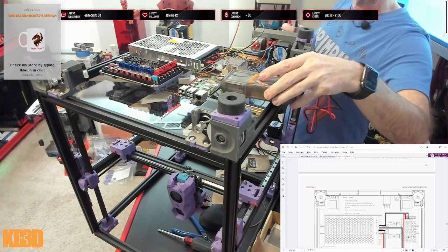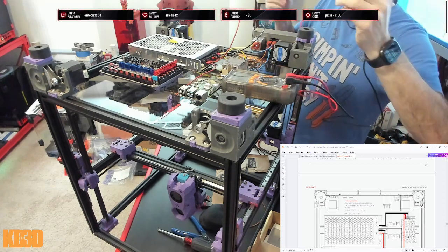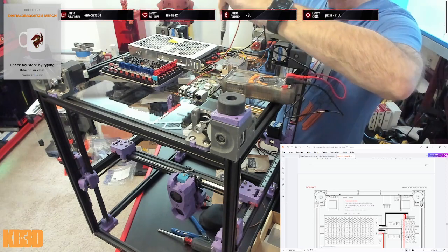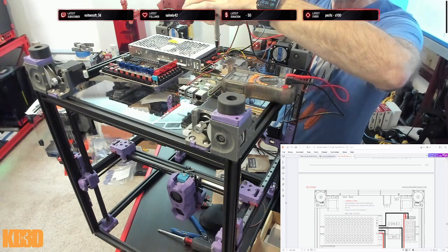We've got our DC voltage there. Positive to positive, negative to negative. So our neutral is going to be your negative. Load is going to be your positive.